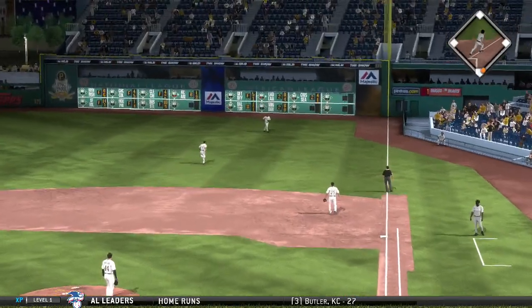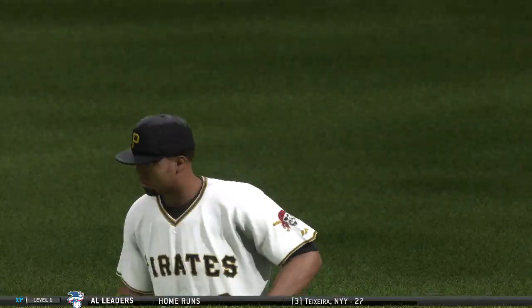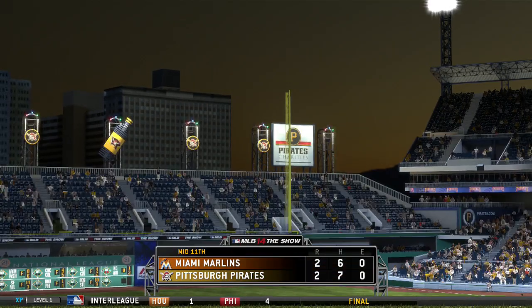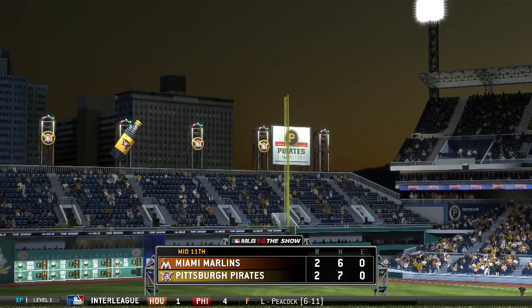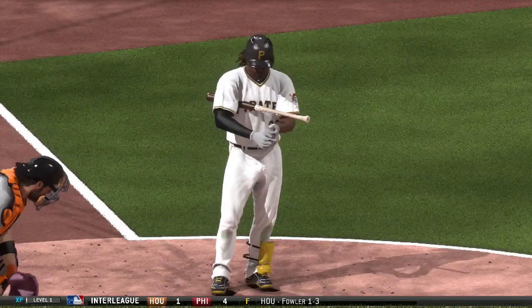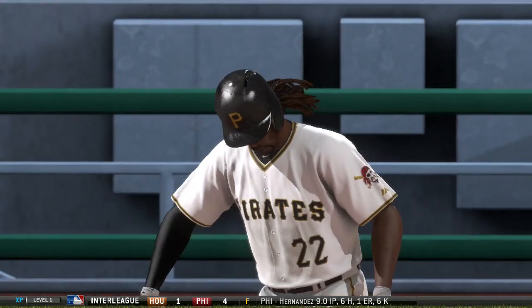Oh, hit sharply as this is pulled into right. Cruz is under it, and he makes the catch for out number 3. Miami down in order, and this game is still tied at 2 and 2. Andrew McCutchen will get us going now in the home half of the 11th.